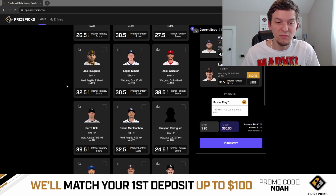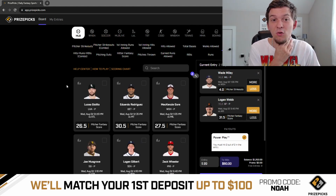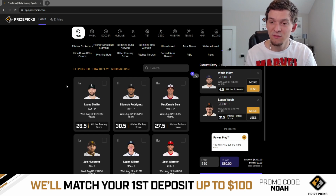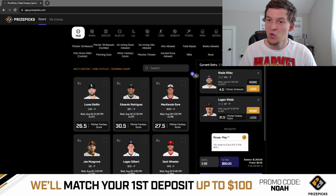And these are the two props I like, taking a first look at the board, guys, for this Thursday slate. Wade Miley, less than 4 strikeouts, and then Logan Webb, more than 31.5 pitcher fantasy score. Hopefully we can catch both of these plays. We did catch both of our plays yesterday, so hopefully you guys did tail those. Let's try and replicate that success and do that again for this slate.